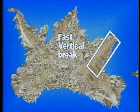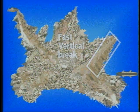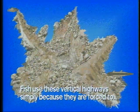Vertical breaks are key in deep, clear water rocky areas of the lake, and often exist somewhere on what we are referring to as a classic structure. Fish use these vertical highways simply because they are forced to. The muskie is a cautious, low-light predator, and in a classic clear water system, the only protection she can find might be her deep water sanctuary, and that is where these fast vertical breaks come in.